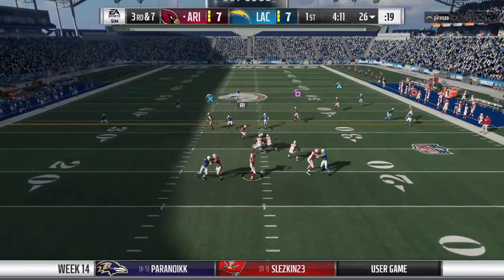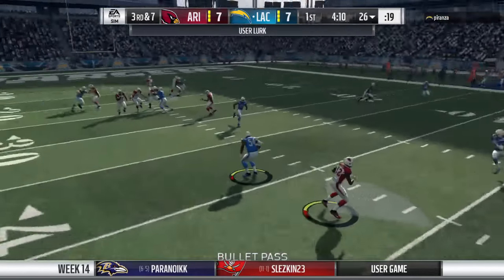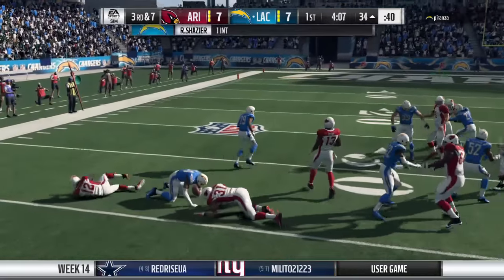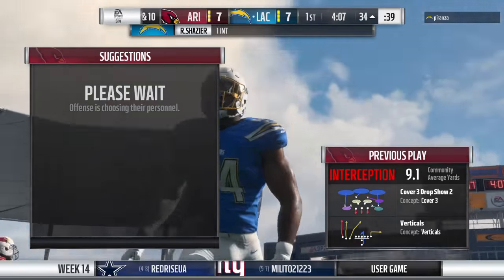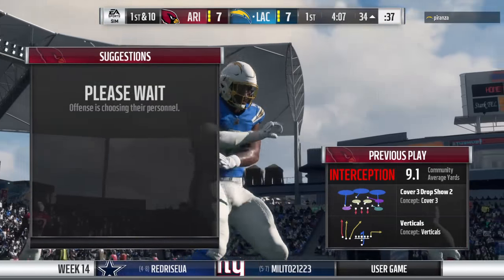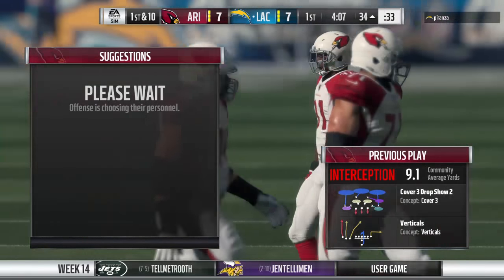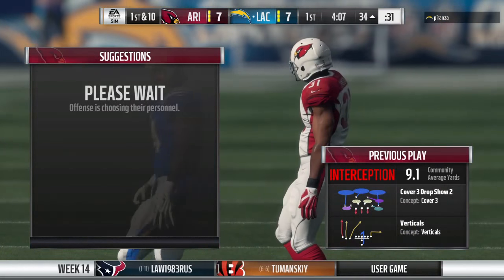On third down, Bradford trying for Brown, and it's intercepted. Picked off by Ryan Shazier. And the return will be stopped at the 34-yard line. He had a little bit of the turnover bug last week, 3 interceptions. Not an absolute disaster, but another one here. Do you start to get a little worried?